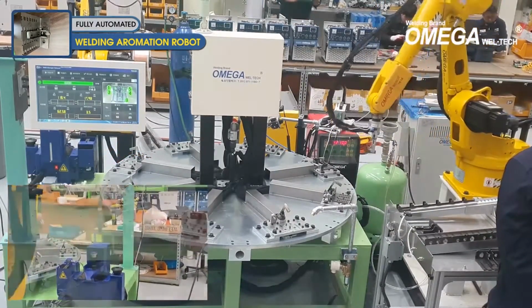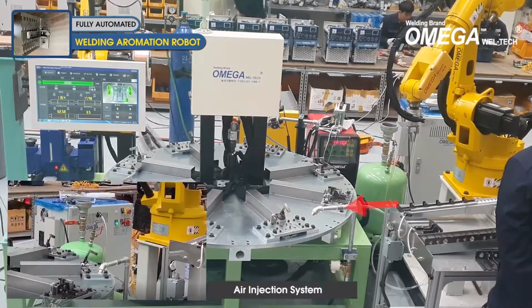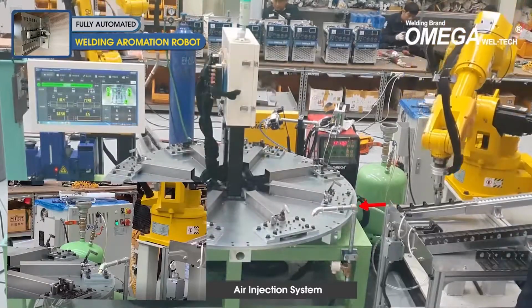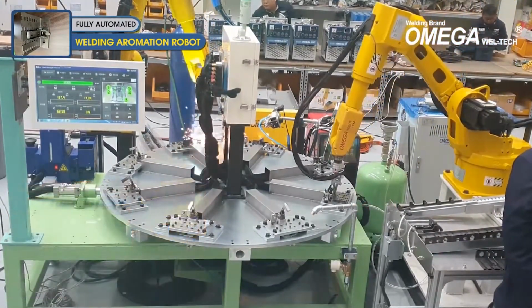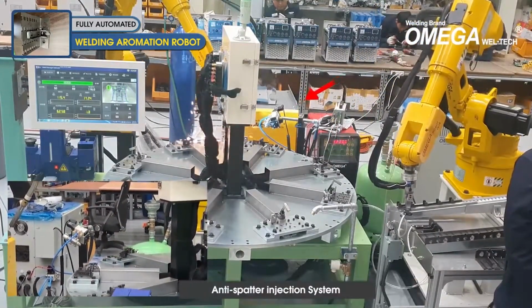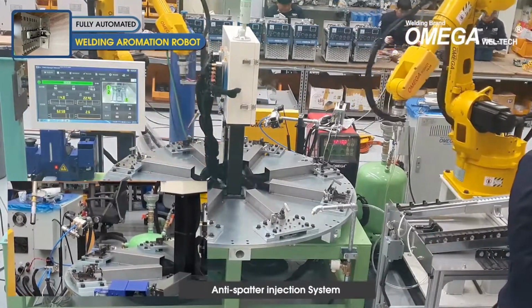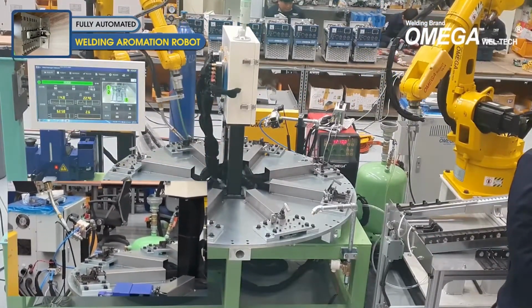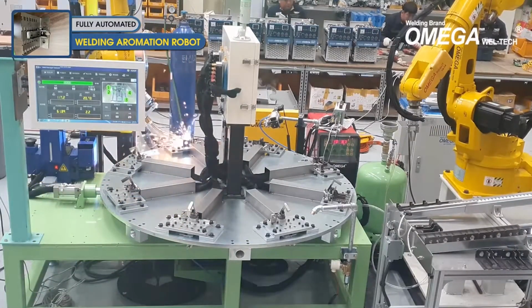The video you're watching showcases a fully automated system that uses two articulated robots. One robot continuously moves and attaches the supplied materials to the jig, while the other robot rotates the jig and automatically welds the supplied materials. Additionally, our system sprays a spatter prevention agent and air to completely clean the jig and welding area.